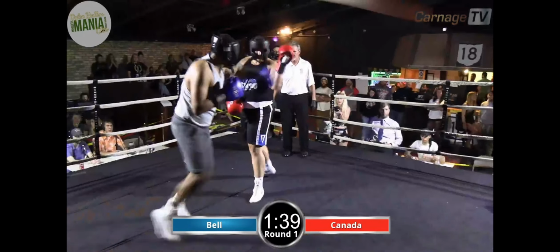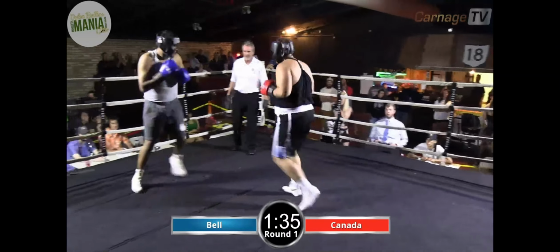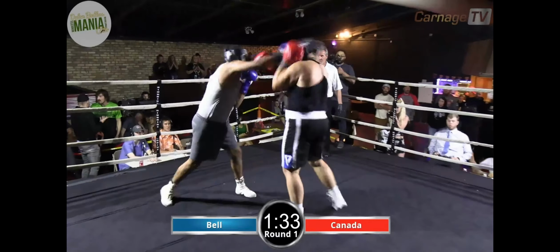Got to admire the shoe game on both of these guys, too. The white shoes are a good look. Yeah, they're both rocking white with some gold trim there. They both look like champions.